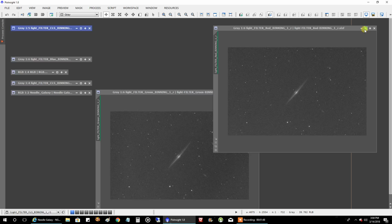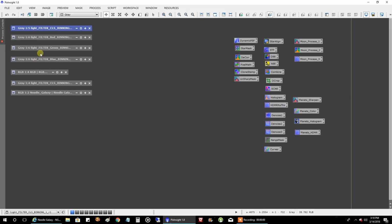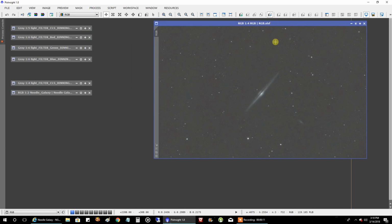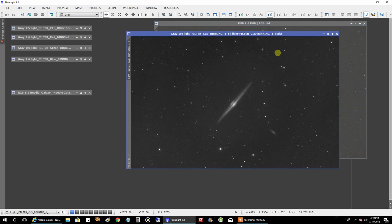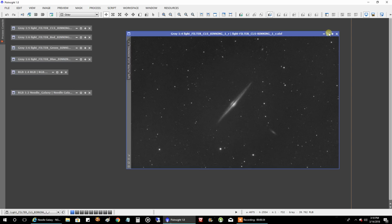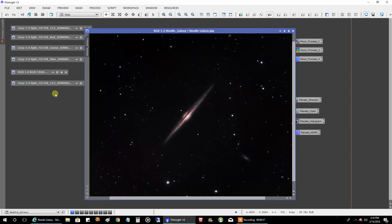And let me show you what I've got here. So I used the LRGB combine, and this is my RGB data after I combined red, green, and blue. This is what it looks like after the histogram. Not very colorful, but pretty much what I kind of expected from what I've done in the past. And this is my CLS data after the histogram, and I tried to fix the background during that histogram process the best I could. And after I used LRGB combine again to merge the CLS data into the RGB, this is what I've got.